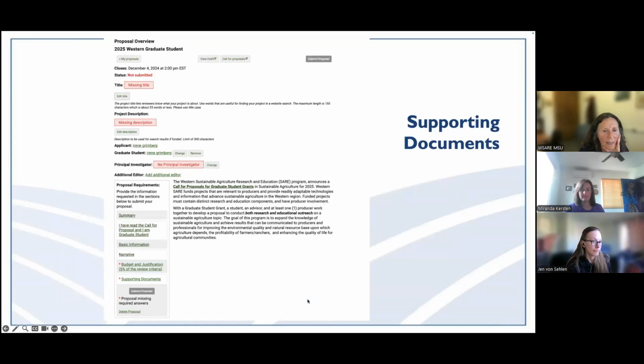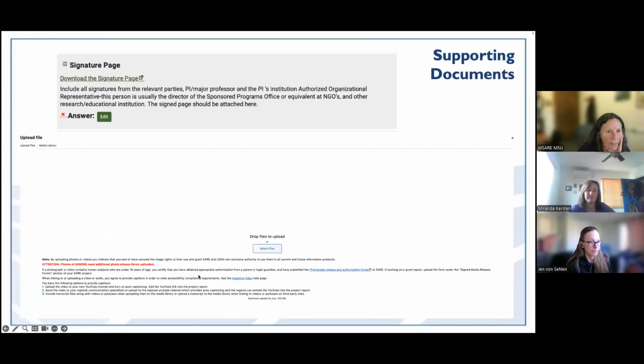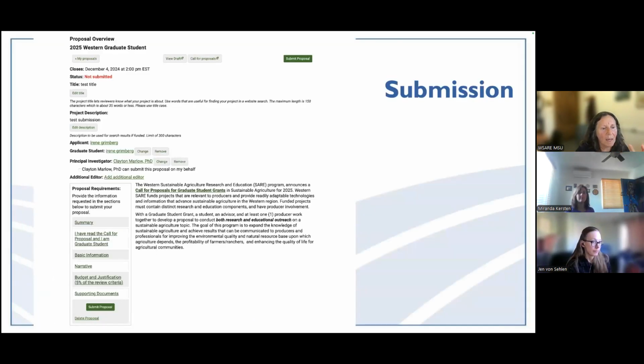Supporting documents: we are ready to do that, so let's do that. The signature page is a form that you downloaded. You will complete the form. You upload it here, upload file, the usual thing. And then, first you need to do the edit, and you need to do this. When you upload and attach, the submission is completed, the submit proposal feature is active, and I am able to submit.